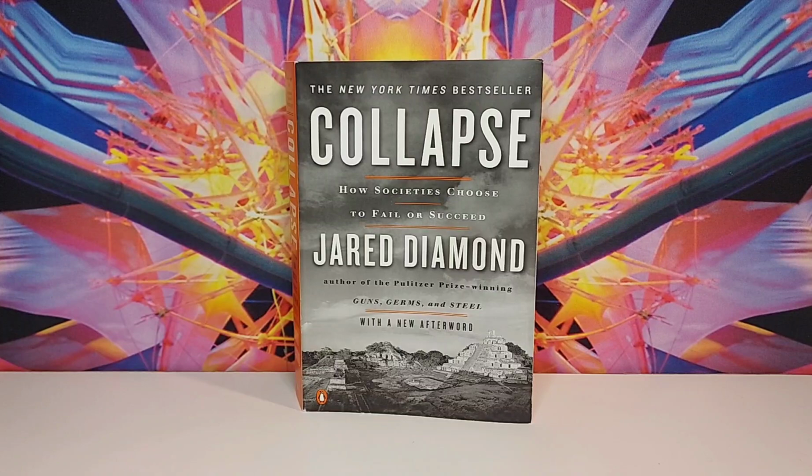Just take a look at the cover. It really shows the reader what you're going to be getting into here. This is a once great Mayan temple complex, the Edzna ruins in Mexico, now abandoned and depicted in black and white with a largely barren landscape. So, Jared Diamond, author of Guns, Germs, and Steel, has done it again.